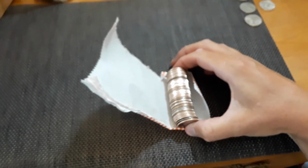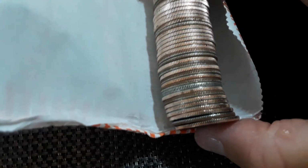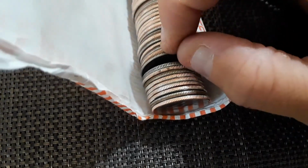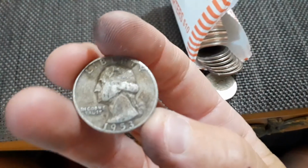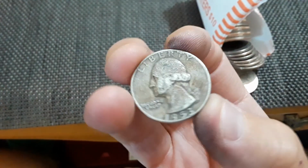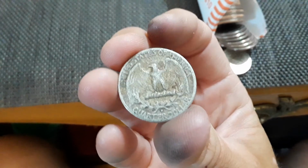I knew we would get something in this box. I just opened this roll, and look at there. That looks silvery. I haven't found silver in forever. I dropped some. 1953. She's tarnished, but she's still silver. 90%, baby. 1953. What? S? Is that an S? No, it's a D. It's a D. 1953 D.